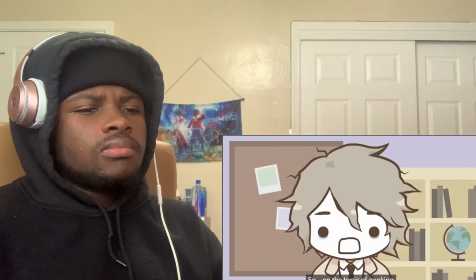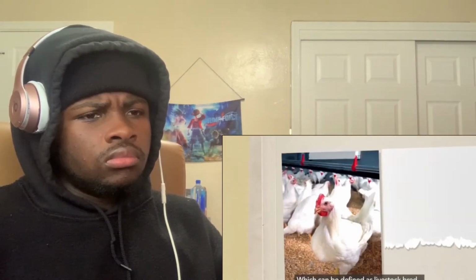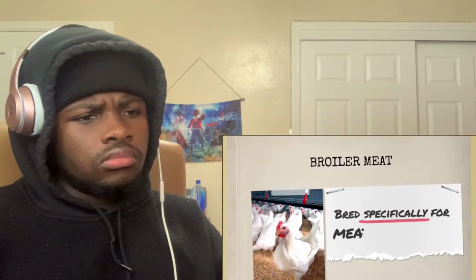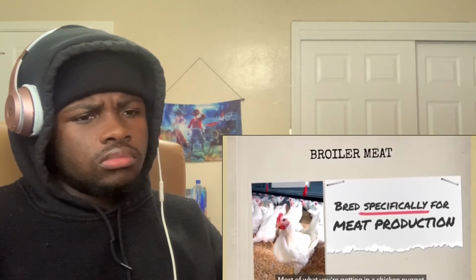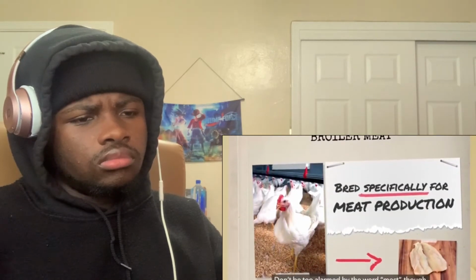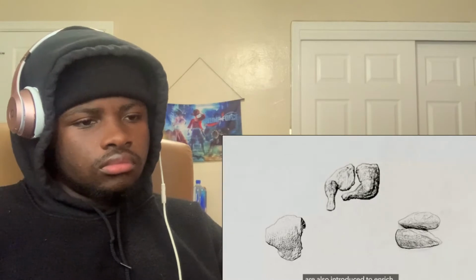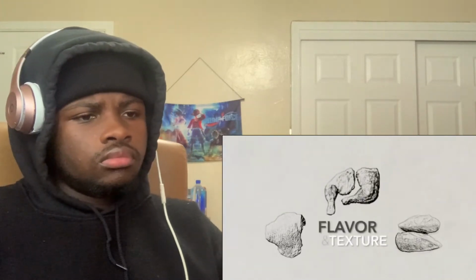So, on the topic of cooking, what exactly is a chicken nugget made out of? Generally speaking, it's broiler meat, which can be defined as livestock bred specifically for meat production. Most of what you're getting in a chicken nugget is a split breast of white meat poultry. Don't be too alarmed by the word most, though. Legs, thighs, skin, or other boneless meats are also introduced to enrich flavor and add some texture.